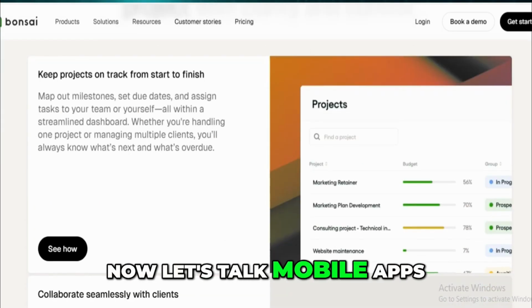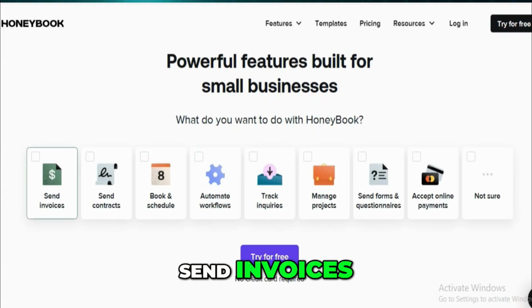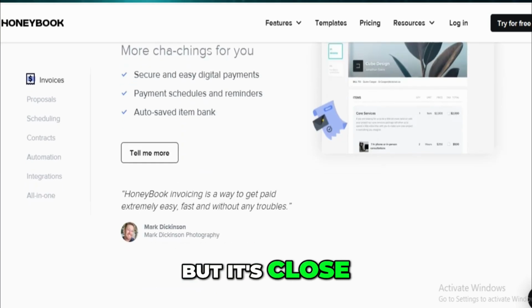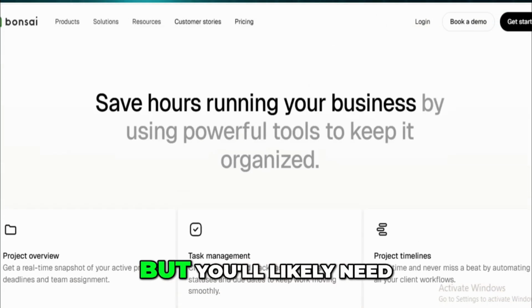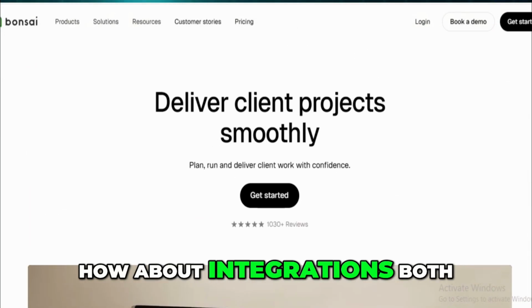Now let's talk mobile apps. HoneyBook's app is excellent. You can track time, send invoices, reply to clients, and manage files on the go. It doesn't do everything the desktop version does, but it's close. Bonsai's app is more limited. It's fine for checking project status or sending a quick invoice, but you'll likely need to jump back on your computer for anything detailed.